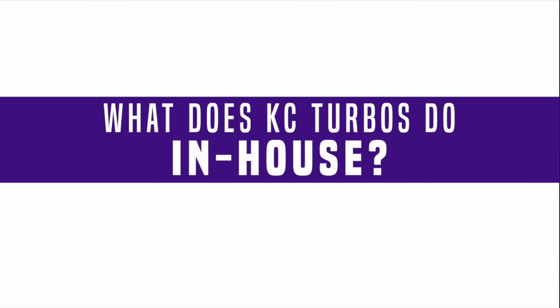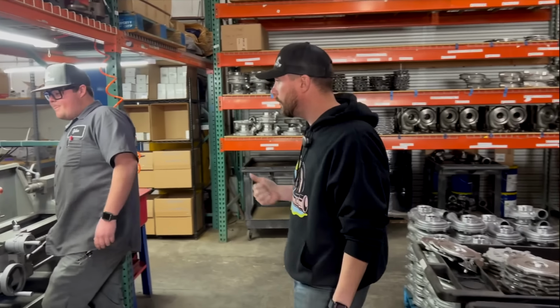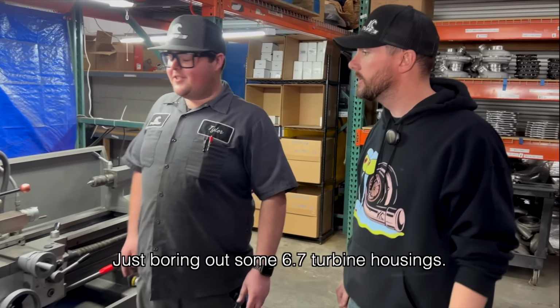A lot of people ask, do we do any machine work? What are you actually building here? Let's take a quick tour of the back end where everyone's working. We've got Tyler here on the lathe. Tyler, what are you working on? Pouring out some 6-7 turbine housings.